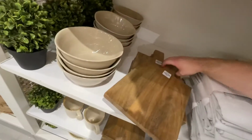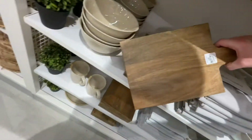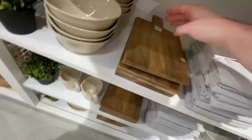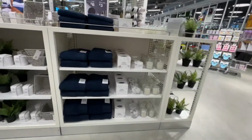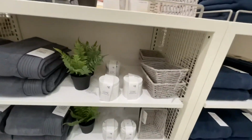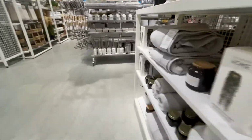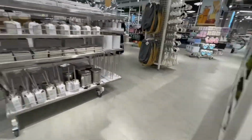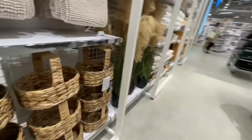This was a better value chopping board, but you could use that as a chopping board rather than just a serving thing for your food. They do have the prices at the top if you don't want to have a look at the actual prices. Moving into the bathroom section now, so we've got bath towels and stuff like that, and candles and stuff are scattered throughout, but there is also a home fragrance section later on in the store.